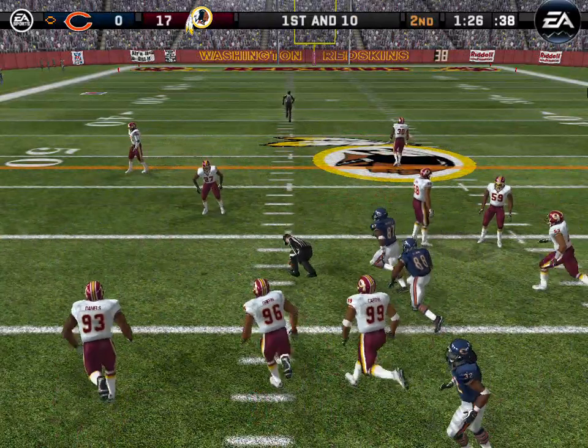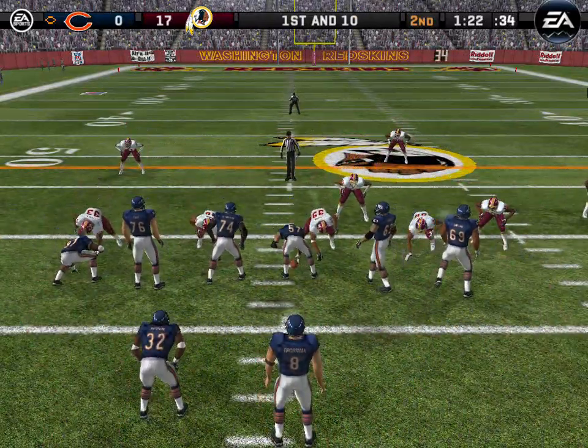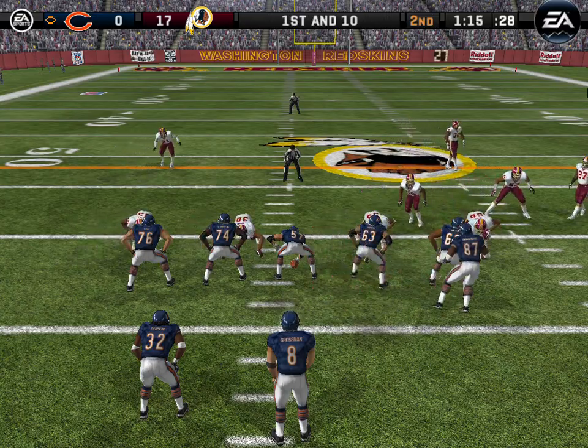You know what this does? It keeps one defense on the field. And it doesn't let them get the right personnel in there sometimes. Grossman with a man in motion.